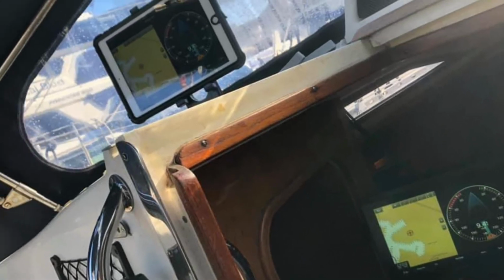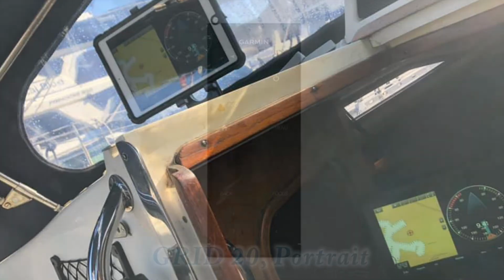It also mirrors to my tablet. As you can see there, I've got my tablet set up, and that was just to show that I can mirror the chart plotter from down there up into the cockpit. So on a fine day, I can have my tablet up in the cockpit and see it fine. But if it's really bad weather, I can just swing that chart plotter around and look at it. And with it being so large, you can see it quite easily from the helm.